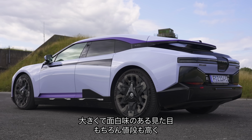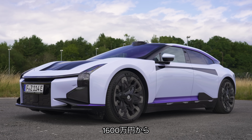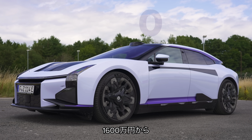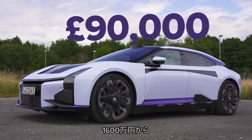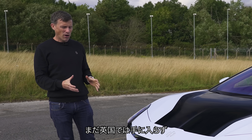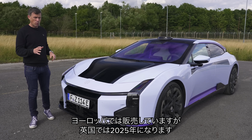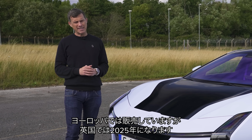So, it's big, it's interesting looking, it's going to be quite expensive, right? And it sort of is. The starting price is the equivalent of £90,000. But in some ways, I actually think it looks more expensive than that. Now, you can't actually get it in the UK just yet. It is on sale in Europe, but we won't get it in Britain until 2025.